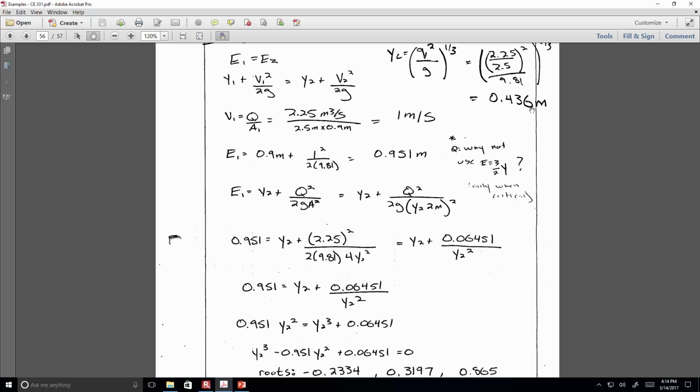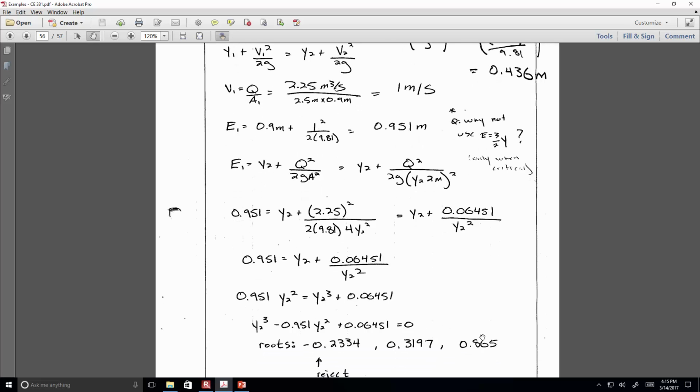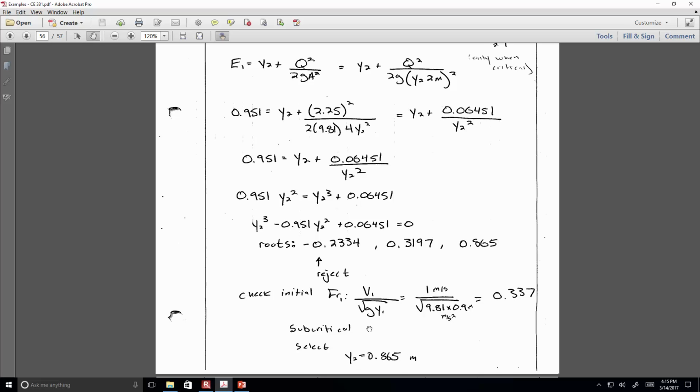And our flow depth at location 1 originally, let's see, what was the flow depth there? It was 0.9 meters. And so the flow depth initially at location 1 of 0.9 meters is deeper than the critical depth, and so that means at location 1 the conditions are subcritical. So then that tells me to choose the deeper of these two non-negative roots. And so then we could calculate the Froude number or just compare it to the critical depth, but the depth at 2 should be 0.865 meters. Any questions about that example?